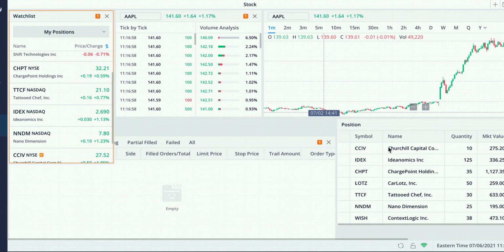So I've got Lucid Motors, I've got ChargePoint, Tattoo Chef. Those are the main holdings on this platform that I'm hoping to grow. And to be honest, I do have a few stocks in here that I kind of wish I didn't have on this platform. If I had it my way, I would move some stocks from Robinhood over to this platform, and some from this platform over to Robinhood. For example, I wish was in Robinhood. See what I did there?